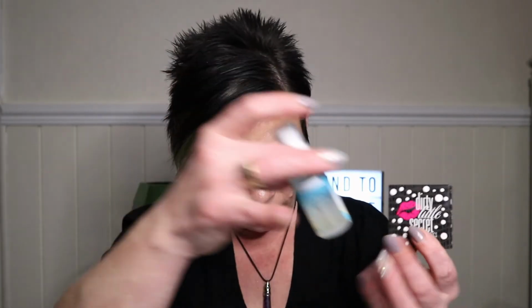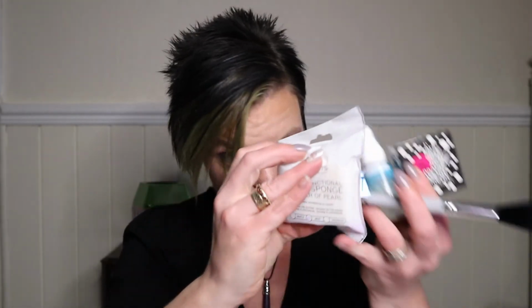So, little recap and add up. £12 for the blusher, £5 for that, so that's 17. £14 for the brush, so that's 31. £7 for the sponge, that's 38. And £5 for the mask. Total box value £42, and I paid 14, which includes the P&P. What do we think? Not a bad little box.